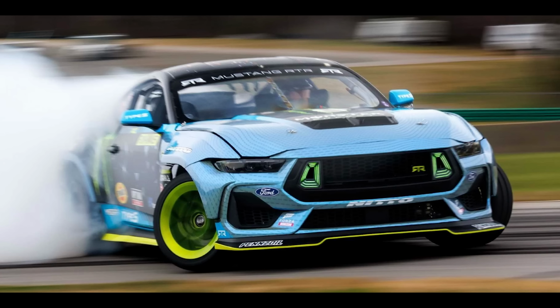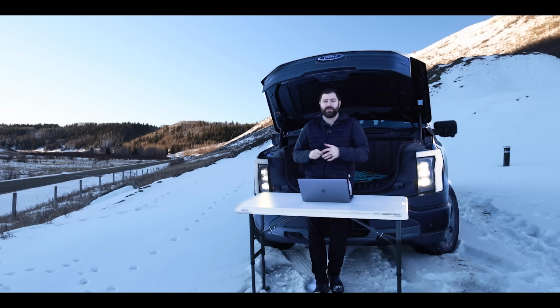Like I said last week, the Spec D Drift team actually helped in conjunction with Ford to create a drift mode in the new Mustang. It has a drift handbrake, which is so cool. So we're excited to see that.